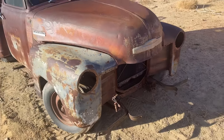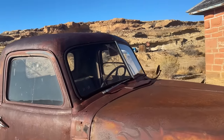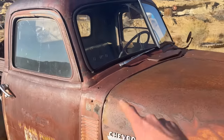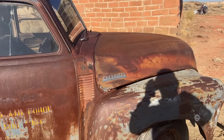But this is a really, really neat truck. It's got all of its glass in it. I think the front windshield is cracked a little bit, but that's no big deal. It's got its windshield wipers on it, cowl vent, side mirror. I used to have one here, but that's okay. We can get those. Somebody painted flames on it a while ago.